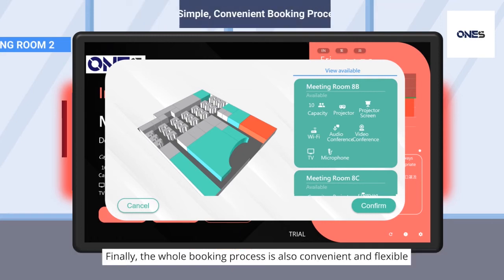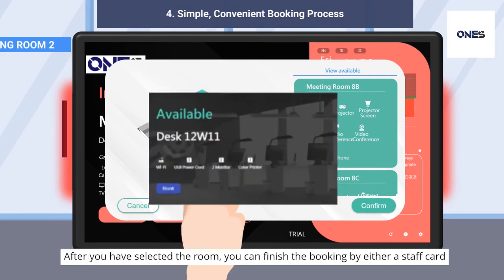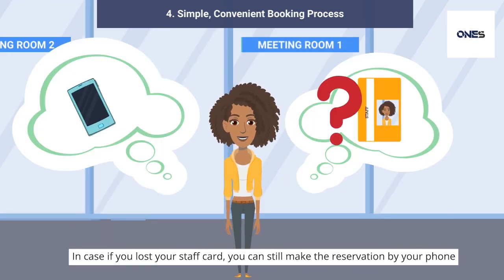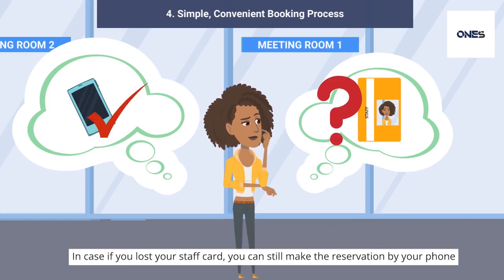Finally, the whole booking process is also convenient and flexible. After you have selected the room, you can finish the booking by either a staff card or scanning the QR code. In case if you lost your staff card, you can still make the reservation by phone.